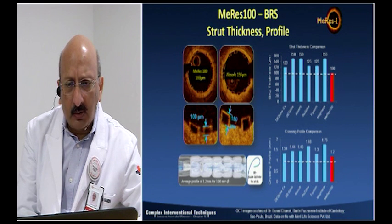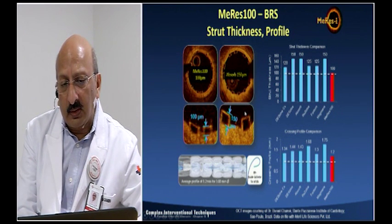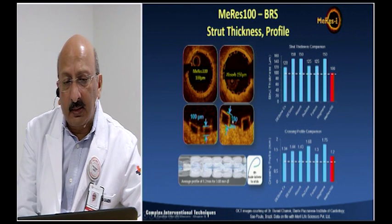So this is how it looks, this 100 micron device compared to a 150 micron Absorb. These are the boxes you see on OCT with Absorb, and these are the size of boxes you see with 100 microns. So you can now figure out how much the difference is. It can probably have implications on stent thrombosis in the initial phase and also in the late phase, when these struts are getting embedded inside the vessel wall.